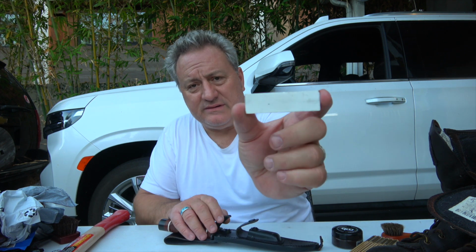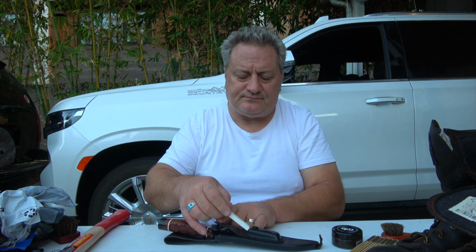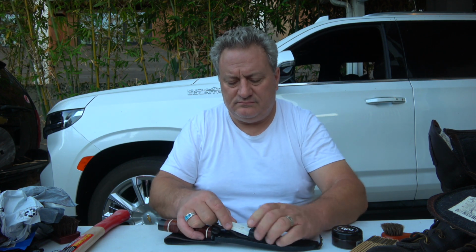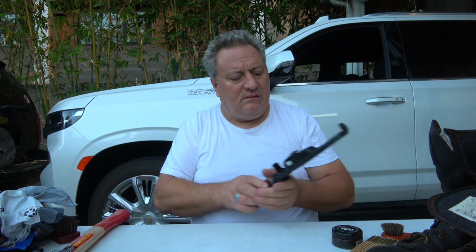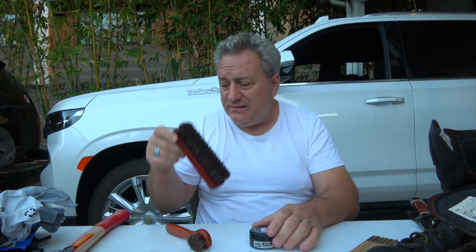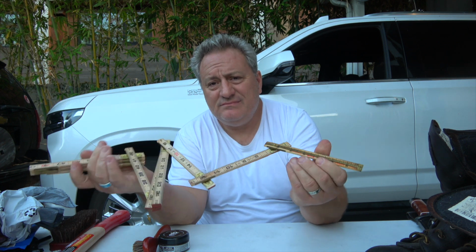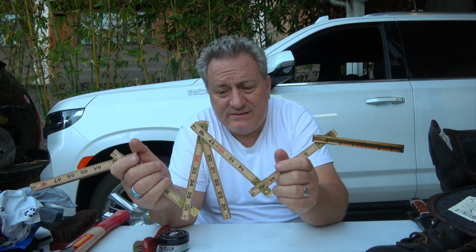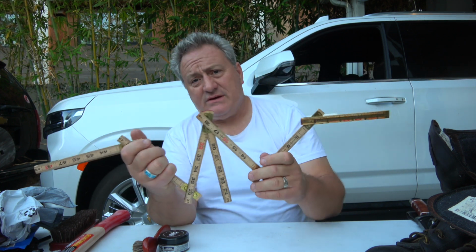Look at that sharpening. Looks like a big piece of gum. Put that over here. Have my shoe shining tools right there. My measure. Reminds me of Grover. I think there's a book where Grover has one of these. Grover from Sesame Street.